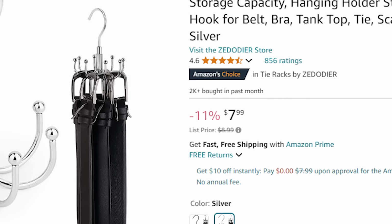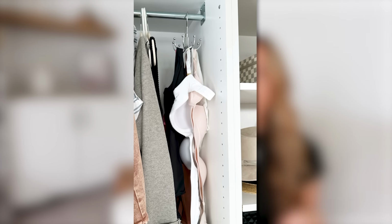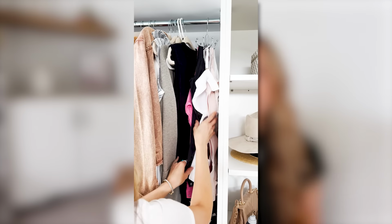Quickly becoming a number one bestseller on Amazon is this bra tank holder. It has an actual hook that you can stick in your closet. I love having my bras and tanks not in a drawer. That way I can see what I have.